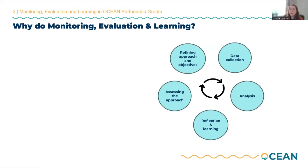One part of the reflection and learning process is also going one step further and assessing how your approach has been working so far. And with the new evidence that you're collecting through all this data analysis, with the monitoring component and the discussions that you have in that learning and reflection component, you can then evaluate: are we on the right track? What could we do to improve our approach? And then you can refine your objectives into the next part of your project cycle or even just your planning for projects in the future.